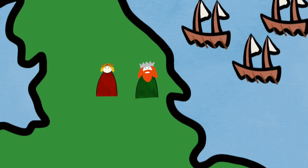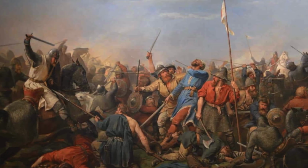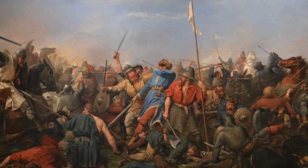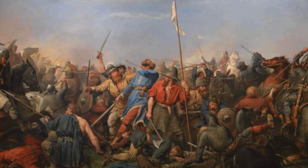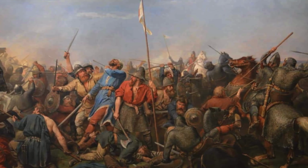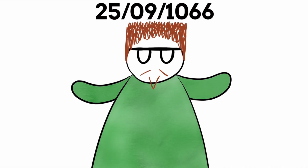Hardrada, Tostig, and 300 ships full of 11,000 Vikings arrived in the north of England. They were sure that Godwinson wouldn't be there, so when Godwinson was there, he and his men were completely off guard, and this gave Godwinson the advantage. This battle is now known as the Battle of Stamford Bridge. It would have been a fierce battle, yet despite the might of the Vikings, both Hardrada and Tostig were defeated and their Viking army all but destroyed. Of the 300 ships that sailed from Norway, only 24 sailed back. It was a tough, tiring fight, but Harold Godwinson and his men made sure that Yorkshire wouldn't fall to the northern invaders.